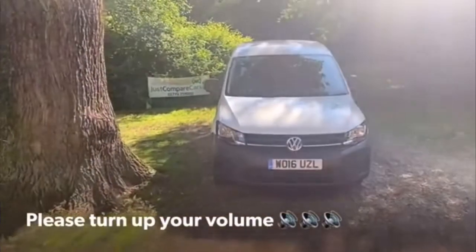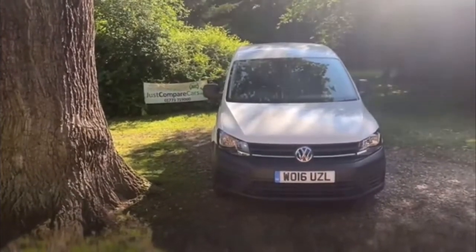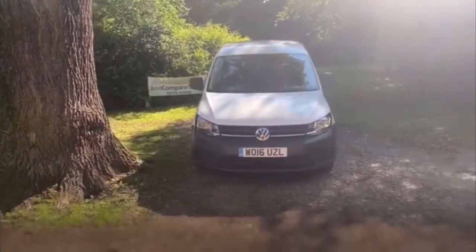My name's James and today I'm going to be doing a walk around video of this 2016 Volkswagen Caddy. It's a 2-litre TDI 100 C20 Bluemotion Tech Startline van. It's done just 39,000 miles and it's got full service history.